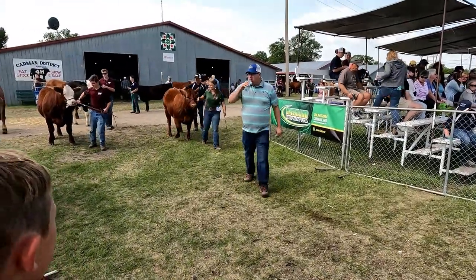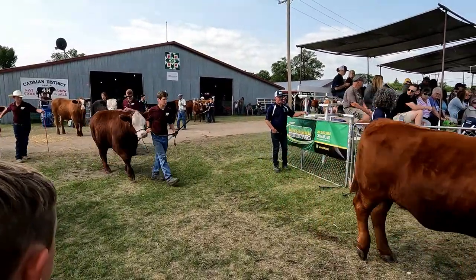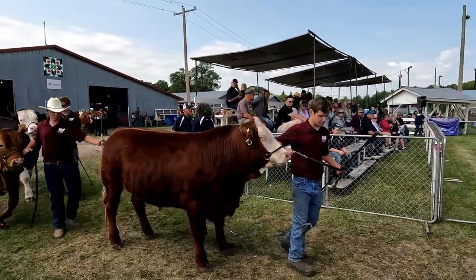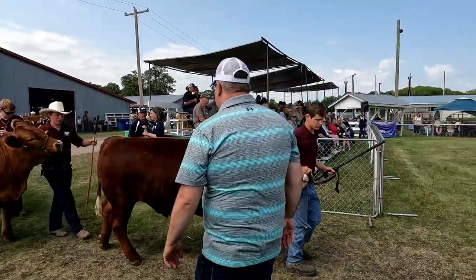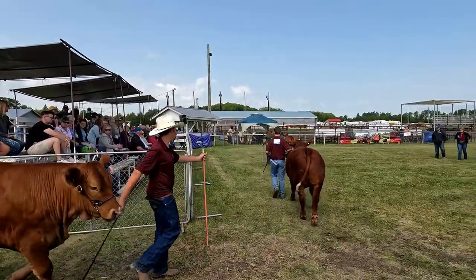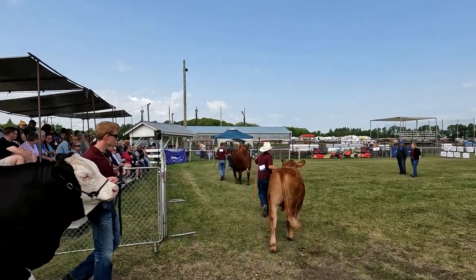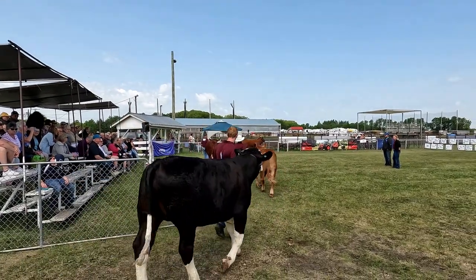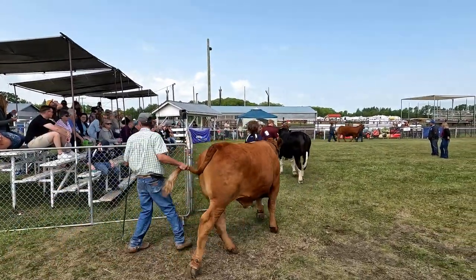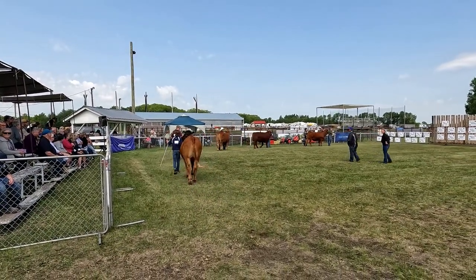Alright, so this is intermediate showmanship. So we have Beckton coming in here. Showmanship is how you show your animal. It's not necessarily the animal, it's how you show it. So making sure it's presented proper, standing proper. If the judges rub their hand on it, that you comb that hair straight and hold that head up high. It's all depending on how you show your animal. So we'll see how Beckton does in here. Problem is I got Parker up next and I gotta make sure he's good to go as well.